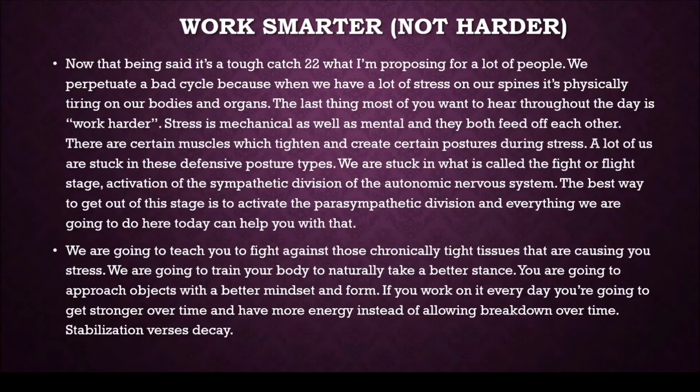So there are certain muscles which tighten and create certain postures during stress. A lot of us are stuck in these defensive posture types. We are stuck in what is called the fight or flight stage. This is activation of the sympathetic division of the autonomic nervous system. That's a bunch of confusing words all put together.